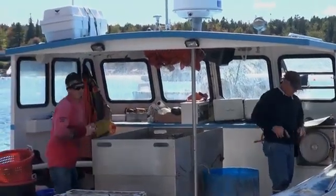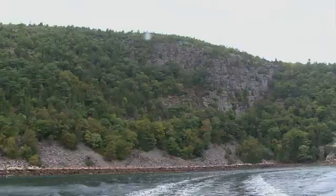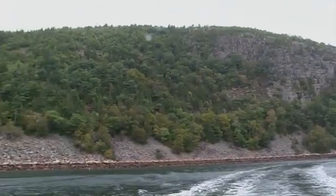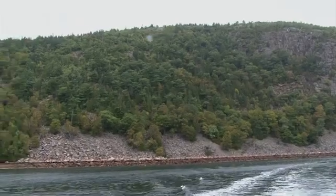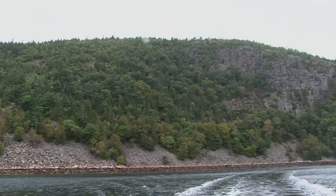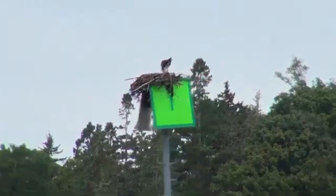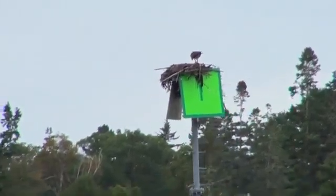Every lobsterman is constantly watching to make sure the rules are followed. Lastly, we make a brief cruise to Somes Sound, the almost fjord. The walls are steep, but not steep enough. Along the way, we get a quick glimpse of an osprey on its nest. But the weather is turning sour, and we head back to Northeast Harbor.